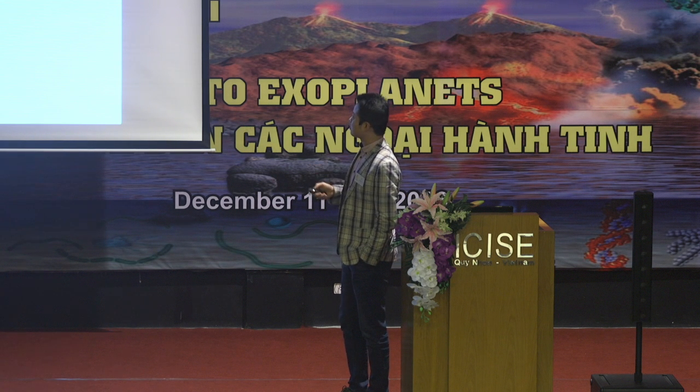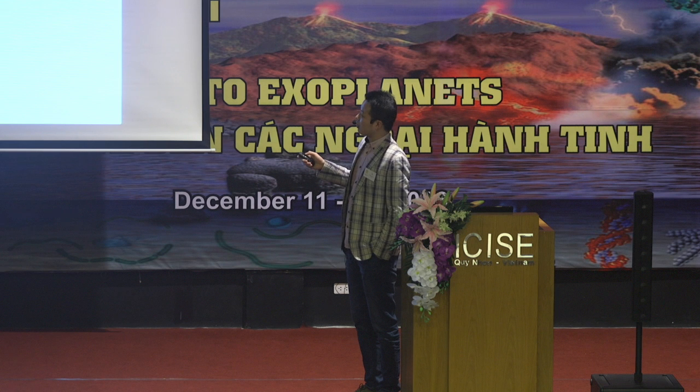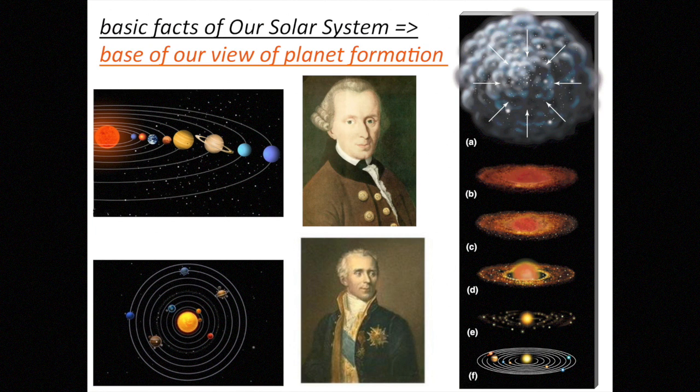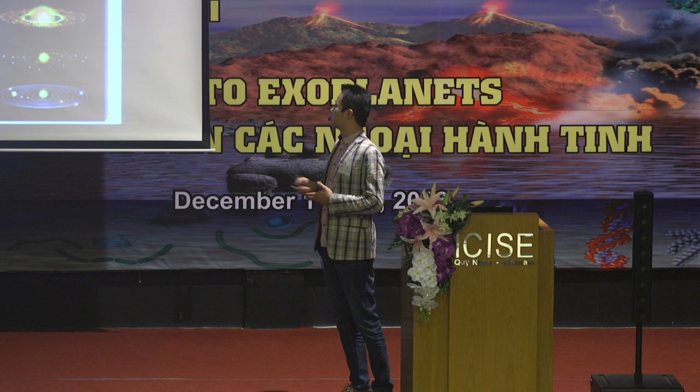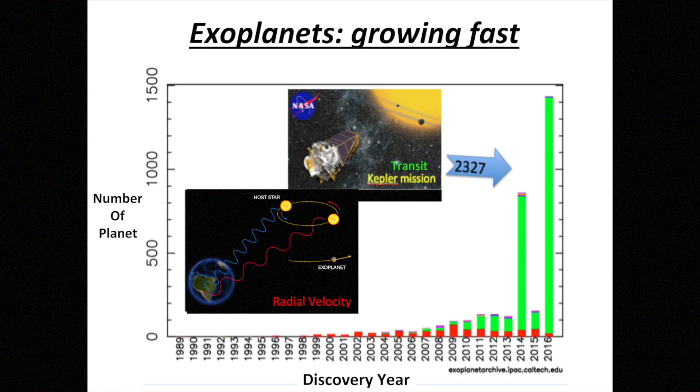So what's the puzzle? In our solar system, there are two basic facts. All eight planets have orbits that are nearly in the same plane, and the shape of the orbits is near circular. This motivated Kant and Laplace to propose the nebular scenario for planet formation. This scenario developed into the modern theory, what we call the standard model for planet formation. However, the standard model has faced a number of challenges since the discovery of exoplanets.